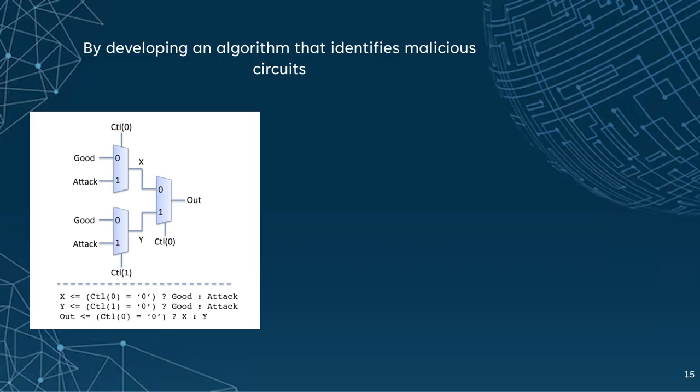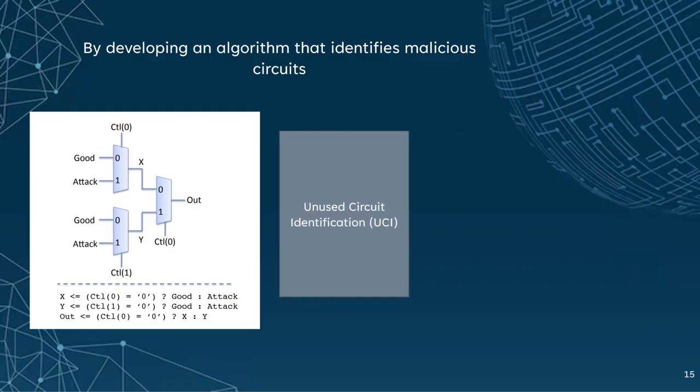So how do you work around this? This paper proposes the unused circuit identification, or UCI, algorithm. So how does UCI work? Like, how is it different from code coverage or anything?